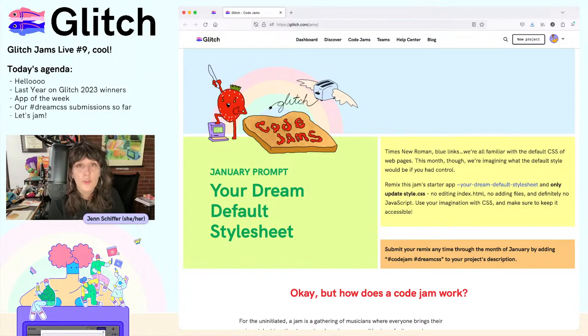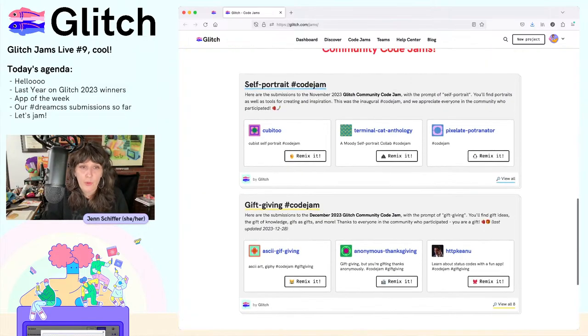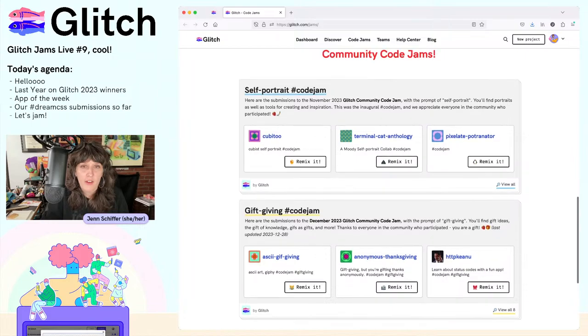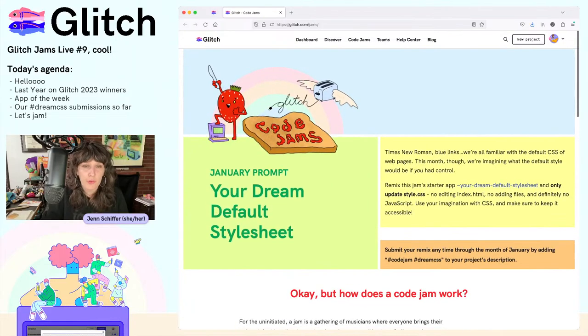For those who aren't familiar with the Code Jam, it is a monthly prompt that we give. It's usually abstract to help inspire you to create something on Glitch and share. Self-portrait was the inaugural prompt for November when we kicked this off. December was gift giving. And if you go to glitch.com/jams, you can see the submissions to that on the bottom of the page. And then this month is Dream Default Style Sheet.